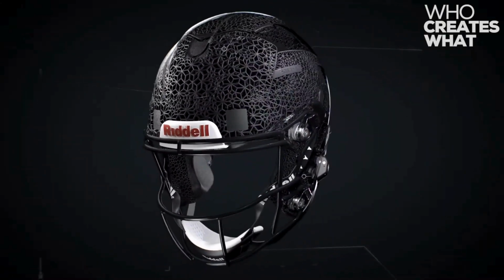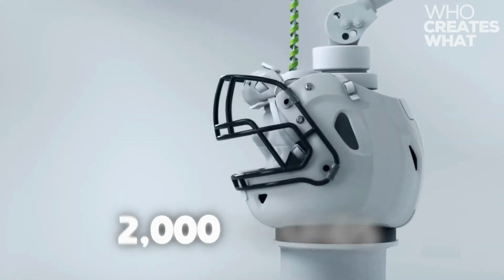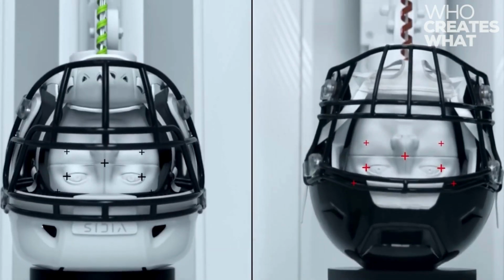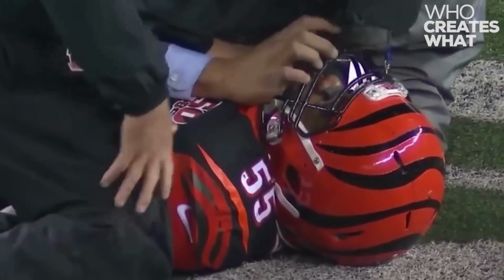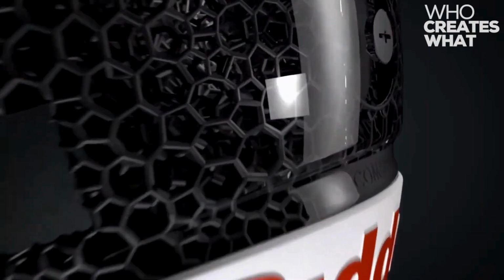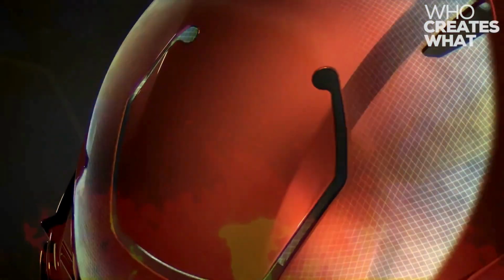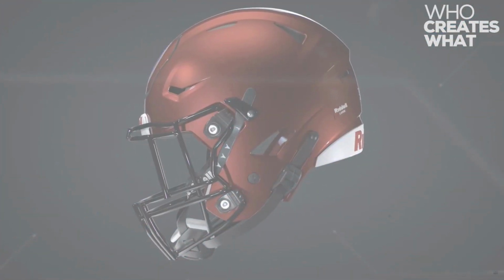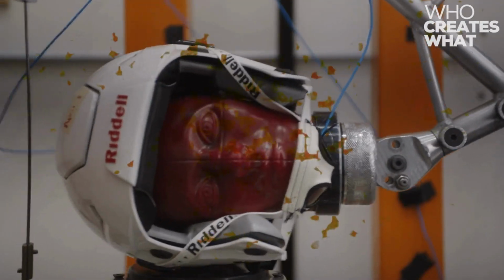And this thing isn't just for show, it's built to take a beating. Every helmet is tested to absorb over 2,000 pounds of force. That's like dropping a grand piano on your head and walking it off. Without a helmet? Yeah, good luck with that. But it doesn't stop there. These helmets are designed to hold up in any condition, whether it's a sweltering summer game or a freezing playoff night, the shell stays rock solid. And the testing? Brutal. How else do you figure out if the helmet will protect someone if you don't do this?